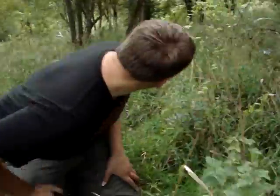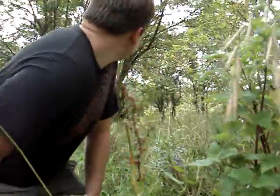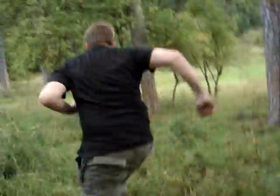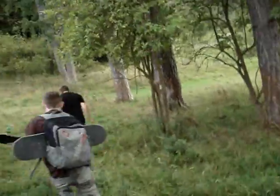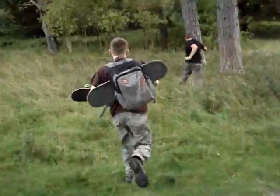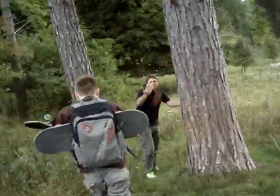Shit, get down. Oh shit, he's coming. Go, run! Shit, that was close. We are extremely lucky we didn't get done, okay?